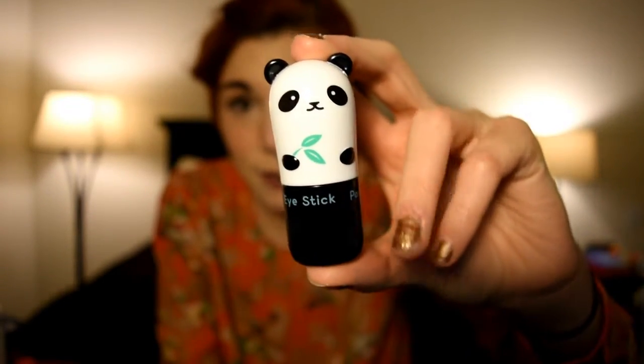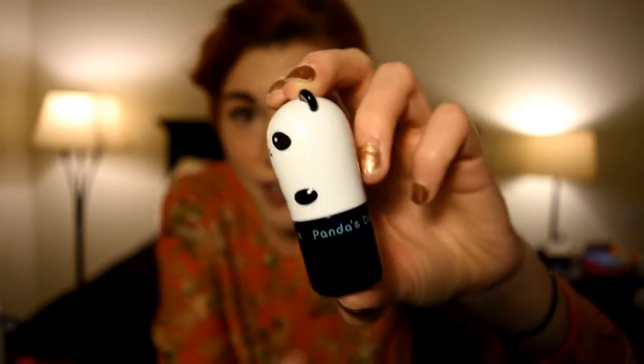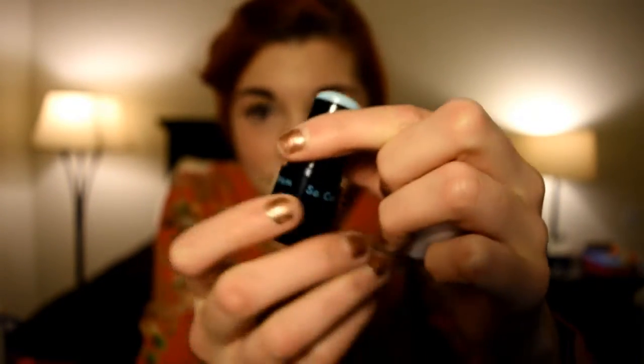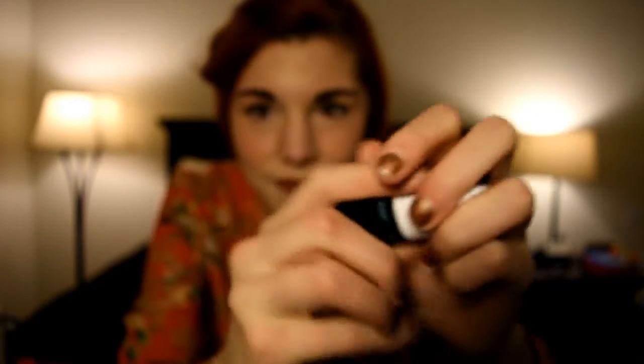Next is a skincare product that I honestly bought because it was cute packaging. I'm a sucker for that kind of stuff, I'll admit that. But it is the Tony Moly So Cool Eye Stick. This is the cutest packaging I've ever seen. It's just this little panda bear, and he's a little stick that you just roll up. And it's also a very pretty blue color, so there's also that.